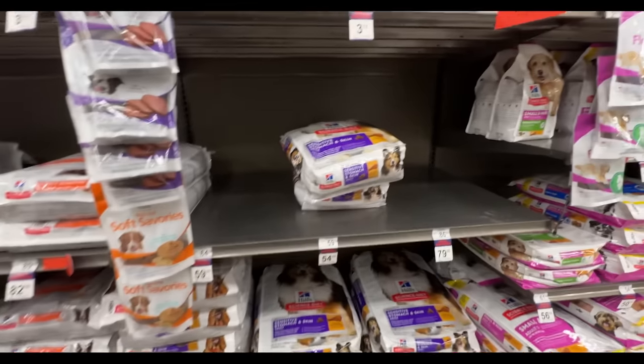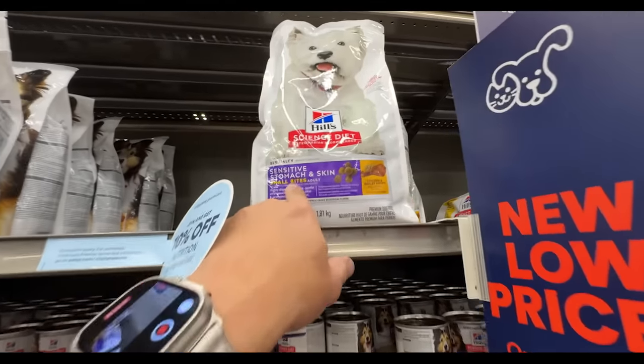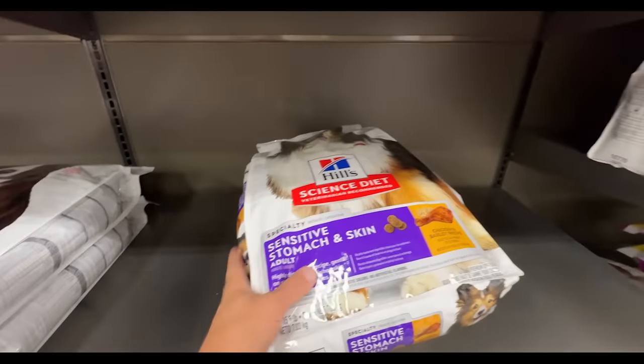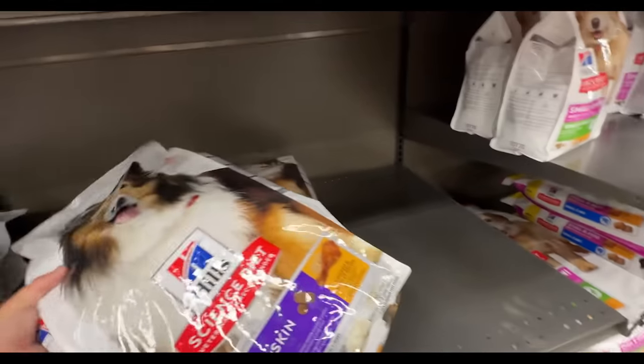But, whoa, look at this. We came here for dog food. All right, okay, so I thought we usually get this guy. It's the sensitive stomach and skin, small bites. But all they have in the bigger bag is the adult one. They're both adults. We'll go with this one. Where'd they go? Oh, the ferrets are up.